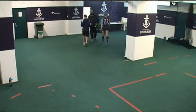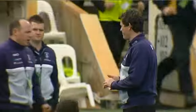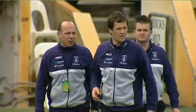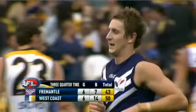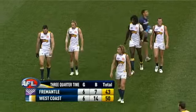And there is Chris Mayne going down into the rooms with a slight limp, as you can see. He'll be back, I'm sure. Mark Harvey and Bond contemplate what's ahead. Barlow needs plenty in the last quarter. West Coast leads 6-14-50. Fremantle 6-7-43.